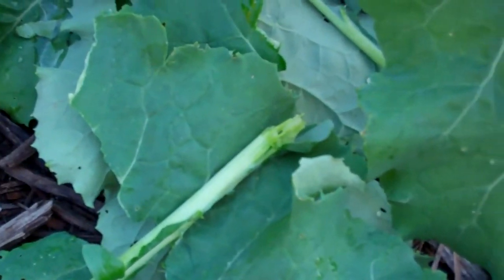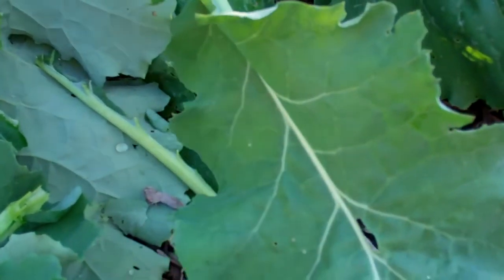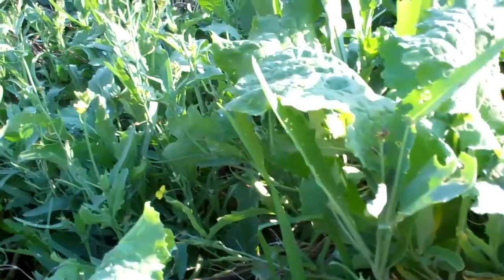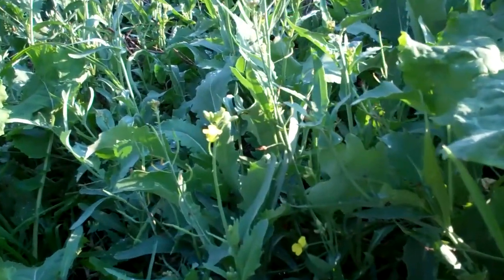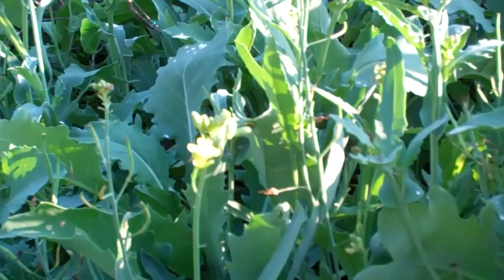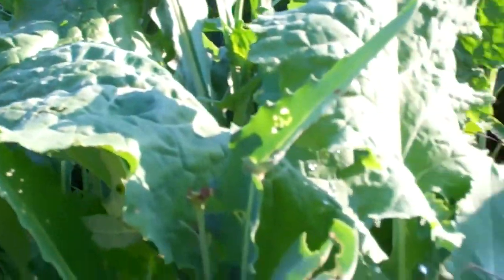Okay, this is the flat leaf kale that reseeded itself. I just kept watering it. It had this yellow flower on it, and it bolted. And the bees just love these little flowers. And so I just kept watering it. And lo and behold, it reseeded itself, and we have these giant leaves.